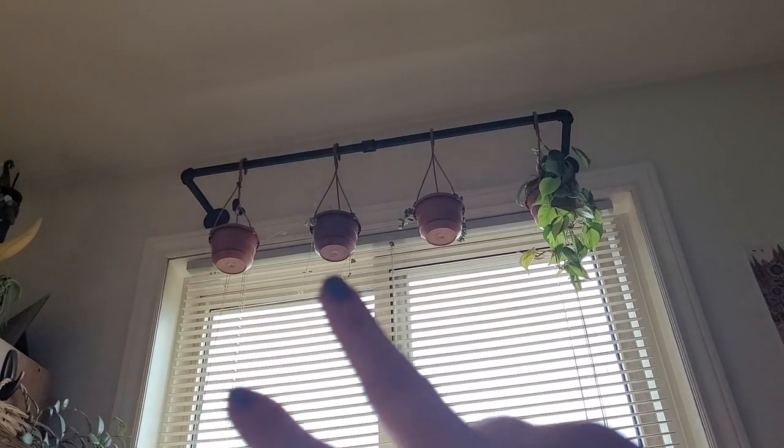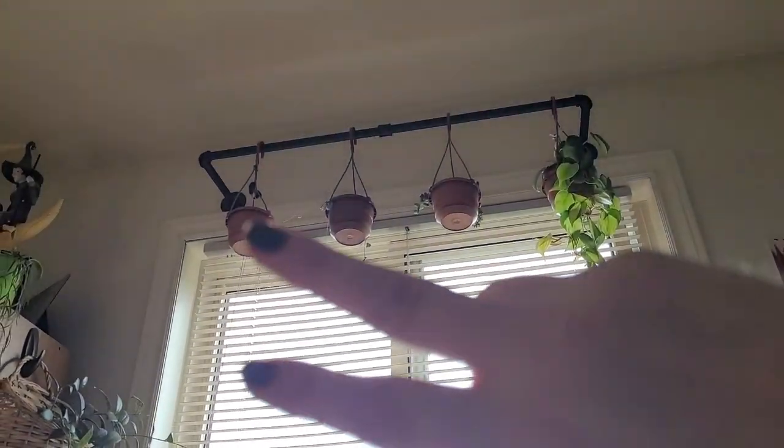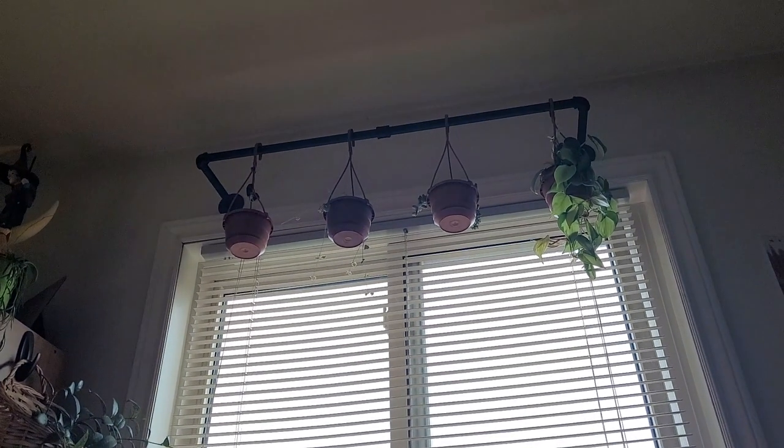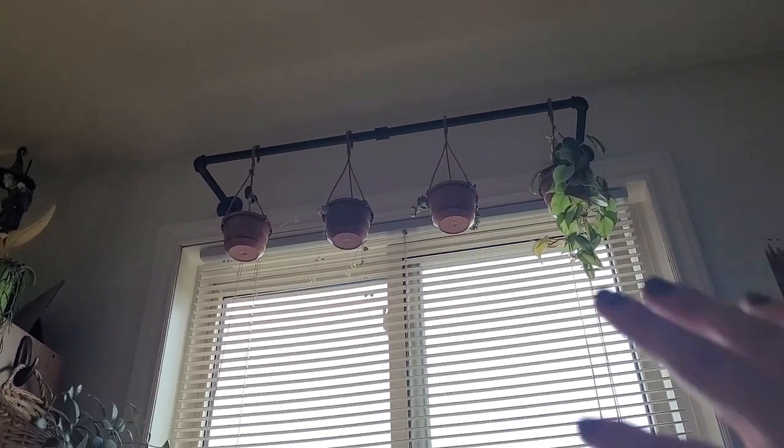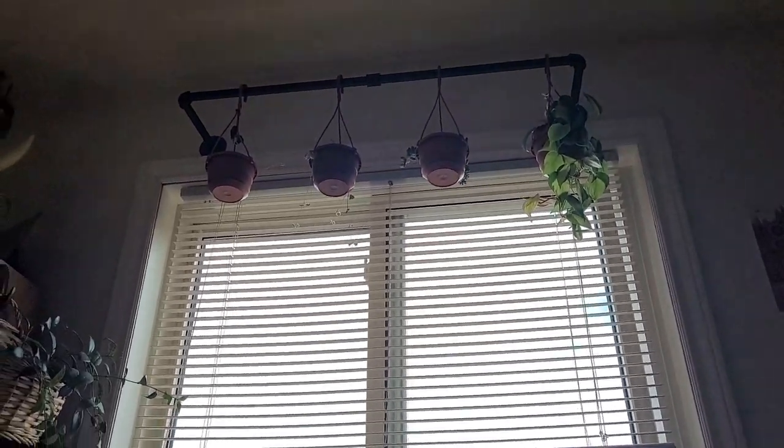And then this is a variegated string of hearts. So I'm hoping those grow. I have nothing in this fourth one yet. I'll figure out one of my other plants to put in there at some point, I'm sure. But for now, it's just the three that have plants in them.